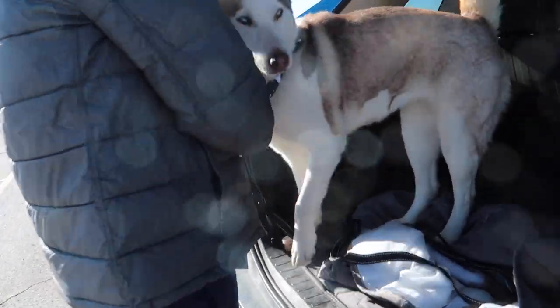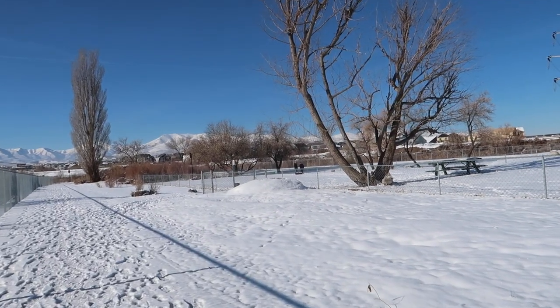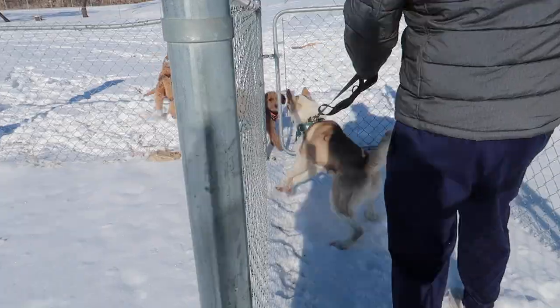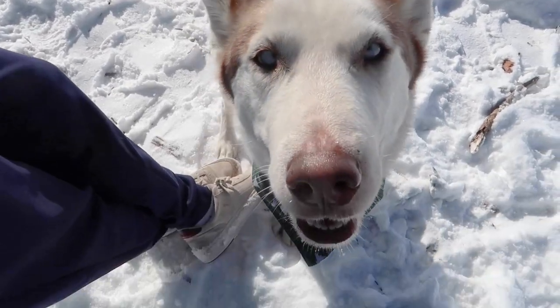Aw, she's so excited. I think this is one of the two times I've ever seen anyone at this dog park other than me and my dogs. Good girl, you look so cute.